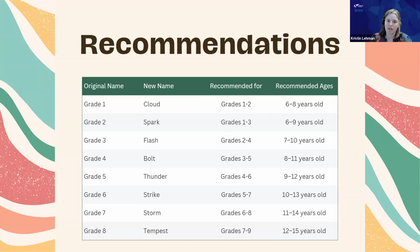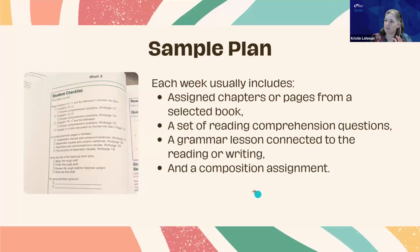One of the things that the feedback we get quite frequently about Lightning Lit is that it's well organized, it's easy to use, and it's really that open and go. And it's adaptable. So just because it's all there doesn't mean you can't change it slightly to meet the needs of your family. So each level is designed around a 36-week school year.